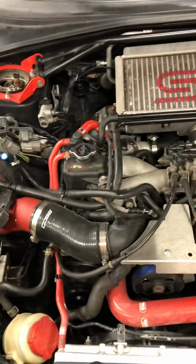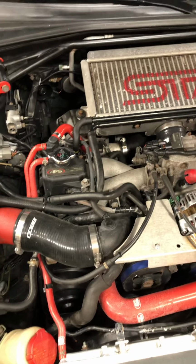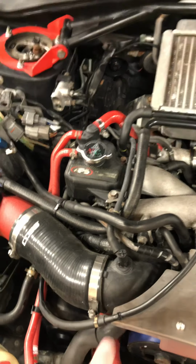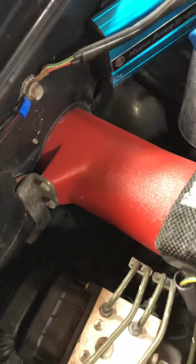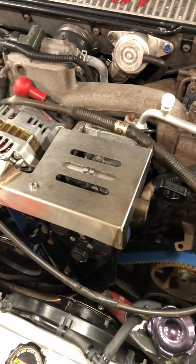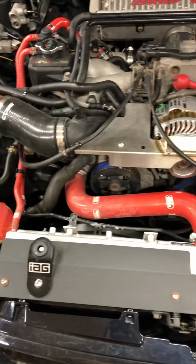It has a GT spec unequal length header and up pipe, stock turbo inlet, which I'm amazed has lasted this long, and the old school APS cold air intake. It's had a couple timing belt jobs done. It's running the Gates timing belt. It's got a Mishimoto radiator and fans.